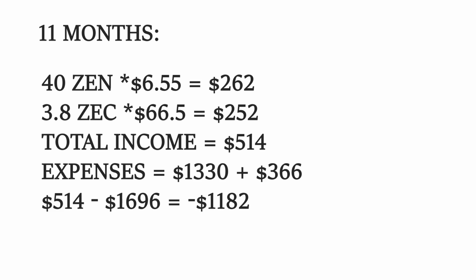Zen was around $10 and Zcash around $100, but still not good enough. You might say, well, you are still mining, bro, don't worry. Well, as I said, the miner already had negative days. Right now we are very close to them again and we need a huge price pump to be profitable. The competition already has better ASICs and they are reaping the rewards.